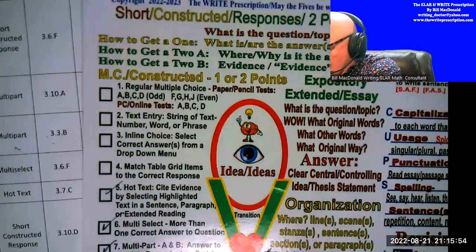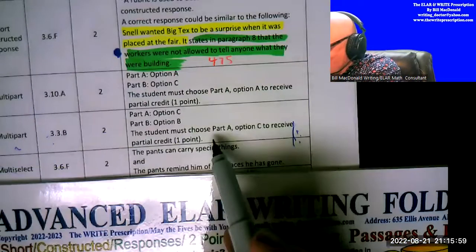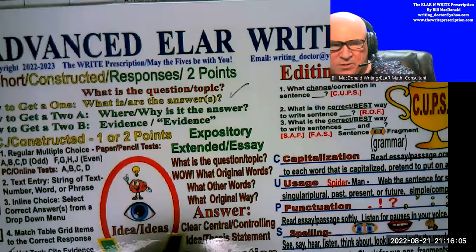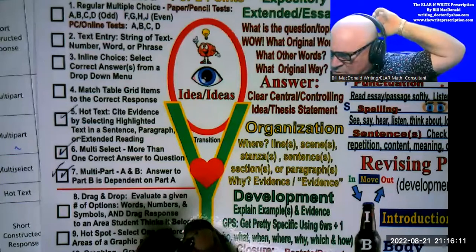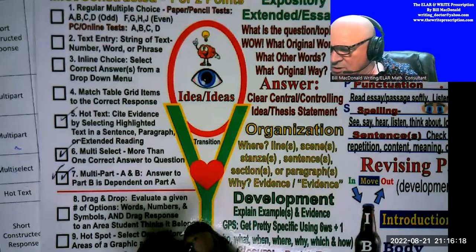You can see here, again, on multi-parts, they're worth 2 points. I'm going to put another little tally mark there, just so you can see that they gave two third grade examples. And you can kind of take this once you get your folders and go through all of the sample questions to see what kind of questions did they give my kids.